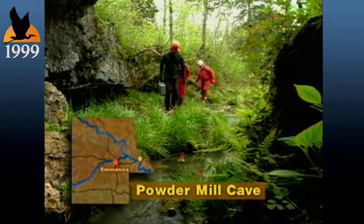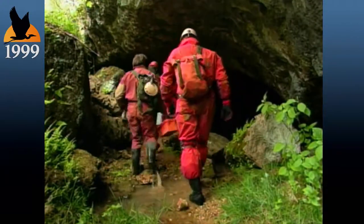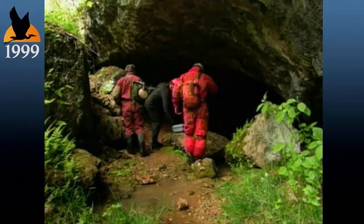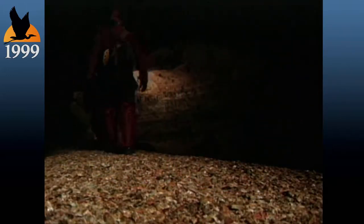Not all the beauty of this region is found above ground. Powder Mill Cave is located east of town near the Current River along Highway 106. A gate at the entrance protects endangered bats from human disturbance. While exploration of the cave is not allowed, a recent journey by a specialized cave mapping crew provides a glimpse of some of the cave's beauty.